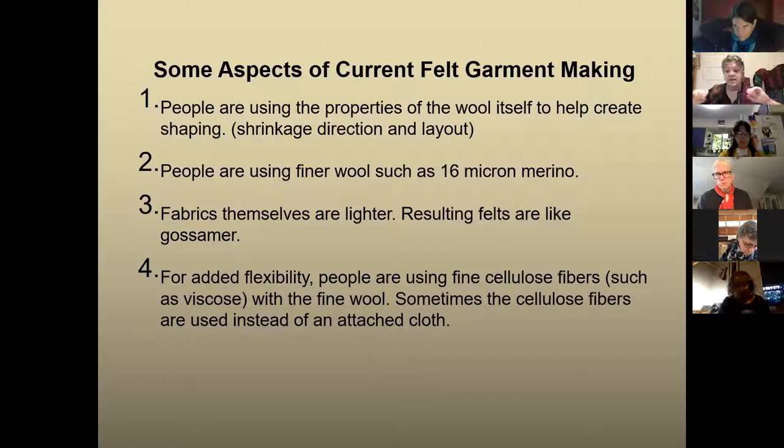And then people started using much finer wools. When I was first working with Merino, I had spent most of my career as a felt maker using Romney, which is quite coarse compared to Merino. And so when I was using 23 micron Merino, I thought I was using super fine. And now I work with 19 and 18 and 16 and so forth. So that has changed the flexibility of the fabric, of the texture of the felt.